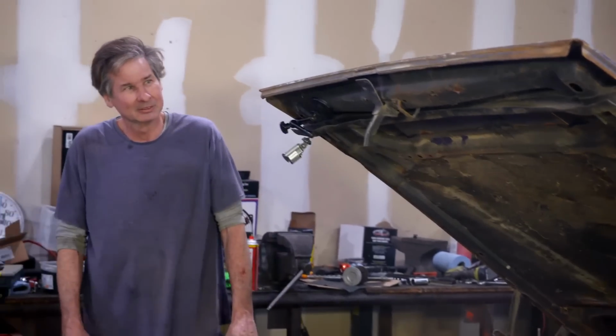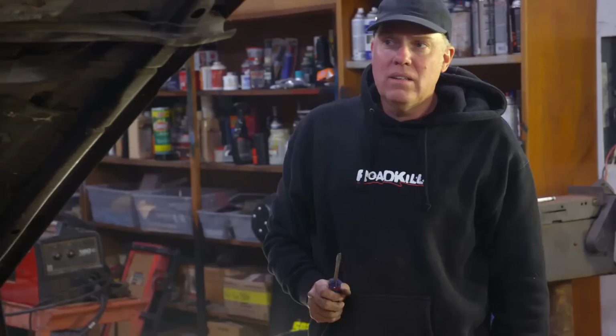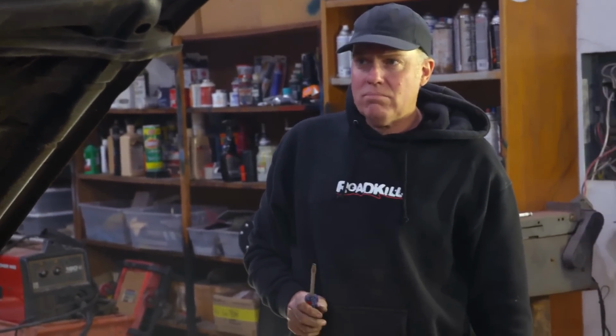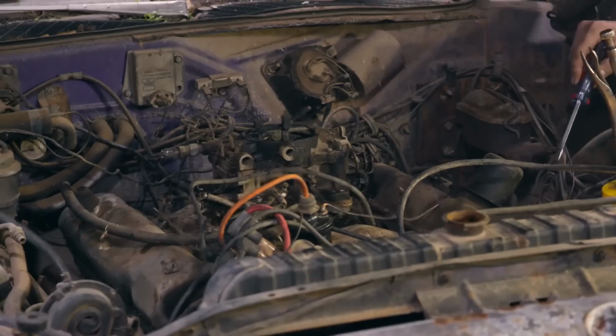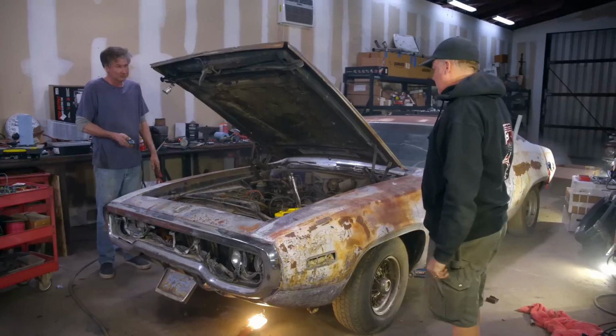I know. All right. It sounded like it was a little poppy through the intake valves, which may just be because it hasn't run in probably how long? Since the 80s. Probably. That runs. Yeah. That's genuine running. That is one good 383.